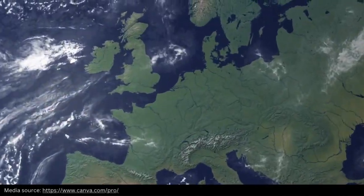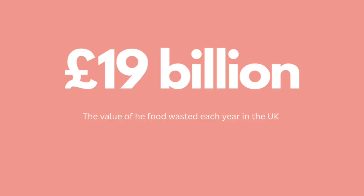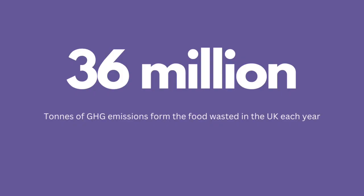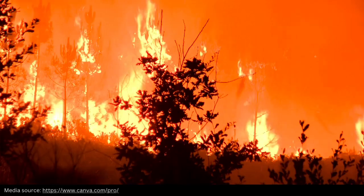In the UK alone, we're wasting 9.5 million tonnes of precious food, which equates to a value of £19 billion a year and a huge 36 million tonnes of greenhouse gas emissions. According to the IPCC, reducing food waste and improving our agricultural practices is one of the key solutions needed to mitigate climate change.